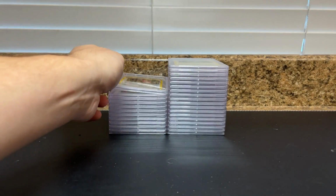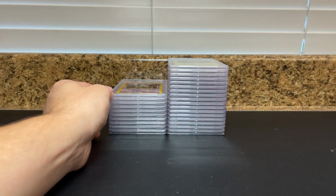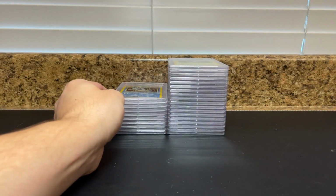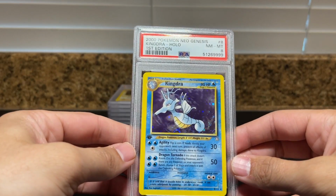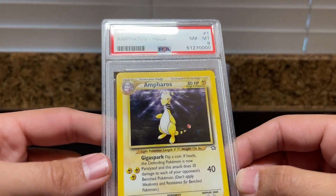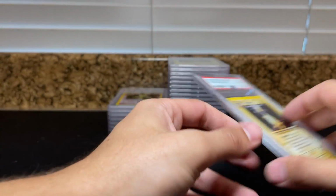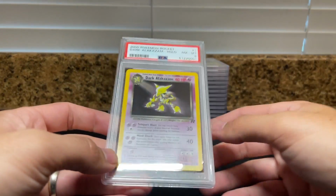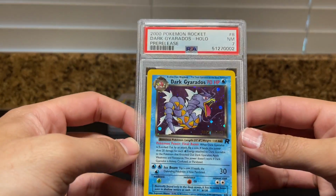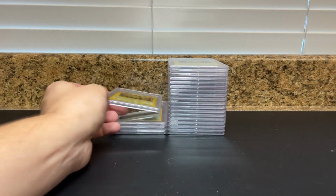Jumpluff as a 9. Porygon2 as a holo, got a 9. Celebi, holo, got a 9. Kingdra, first edition, got an 8. Ampharos again, the one I couldn't pronounce. Does that count as a swirl? Swirl, right? Is an 8. Set that off to the side, I'll look into those. Dark Alakazam, Team Rocket, 8. Pre-release Gyarados, 7. Another one, sick, 2 7s.